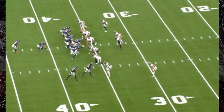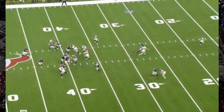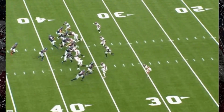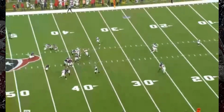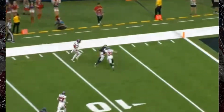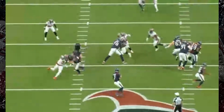First off, look at the strength that he has doing the hand battle itself, right? Just being able to distance himself at the top of the route, that slight extension, the hand fighting, that's all legal within the rep. But then at the top of the route, you see what he does at the catch point, being able to get high like that. Really good play from Noah Brown.